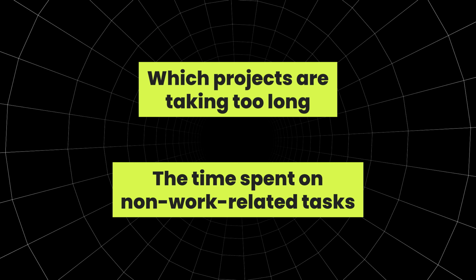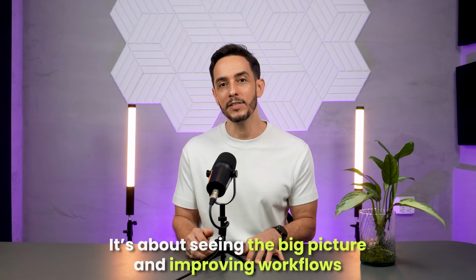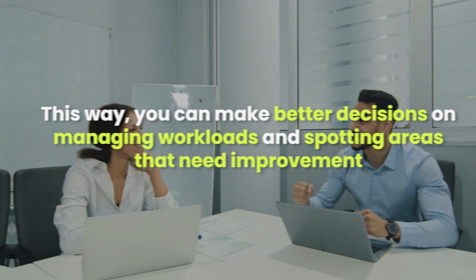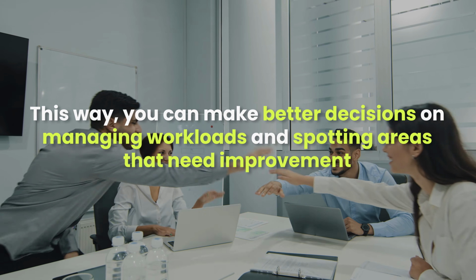It tracks activity in real time so you can see things like which projects are taking too long or whether someone's spending a little too much time on non-work related tasks. Don't worry, it's not about spying, it's about seeing the big picture and improving workflows. ActivTrak also gives you reports and data to help you understand where the team's strengths and weaknesses are. This way, you can make better decisions on managing workloads and spotting areas that need improvement. So if you've ever wondered whether your team is on track, ActivTrak gives you the bird's eye view to answer that question.